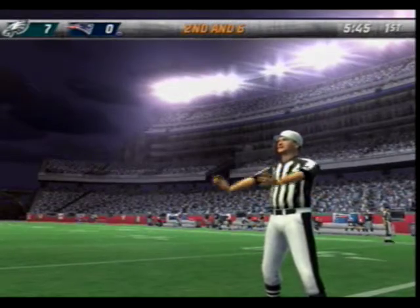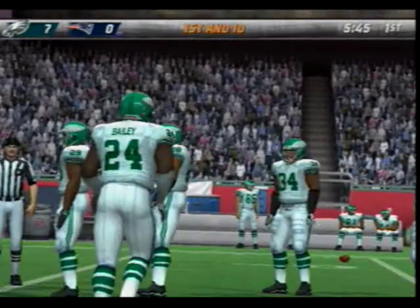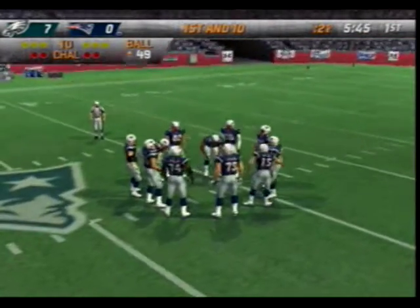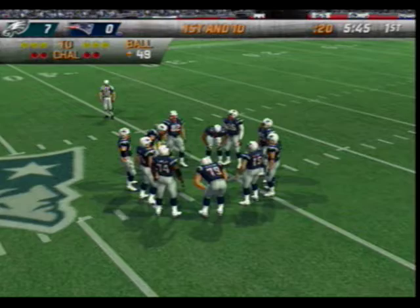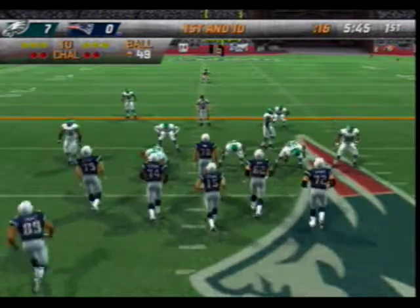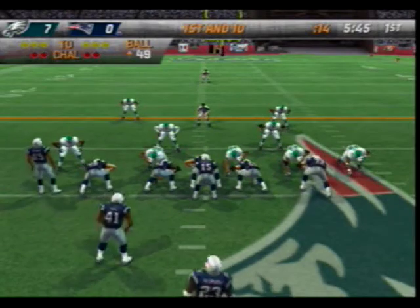Pass interference on the defense, number 34. So he pays for his aggressiveness. Yeah, the defender needs to make sure that he doesn't make too much contact with the receiver on plays like that. The officials aren't going to stand for it today.